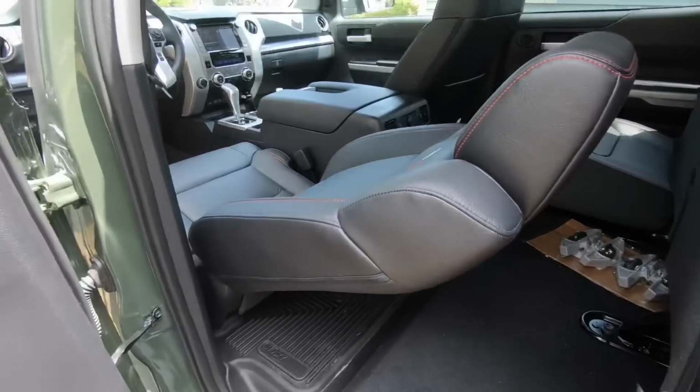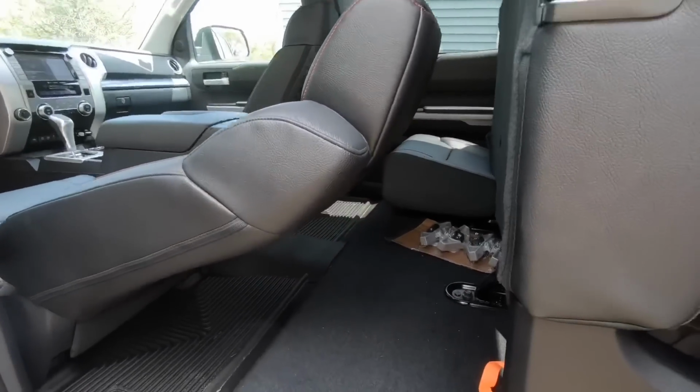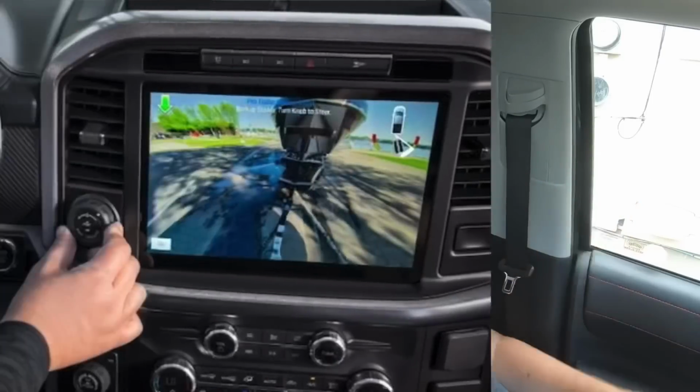But for not having to pay any extra money, that is pretty close to where Ford is right now with their new 2021 power seat, and it's free. As you can see here, if I want to take a rest in between jobs, this goes back far enough, and it's fine for a little nap or a little rest before you got to go do something else. And once again, and this is the big point of this whole thing, I don't have to pay any extra money for this.